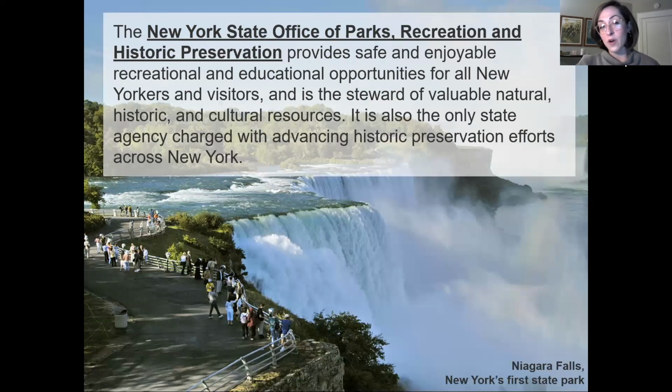So I work for the New York State Historic Preservation Office, which is part of the New York State Office of Parks, Recreation, and Historic Preservation. So we are the state agency that is tasked with providing safe and enjoyable recreational and educational opportunities for New Yorkers and visitors. We steward the natural environment. We also are the stewards of historic and cultural resources. So the State Historic Preservation Office is charged with advancing historic preservation efforts across New York.